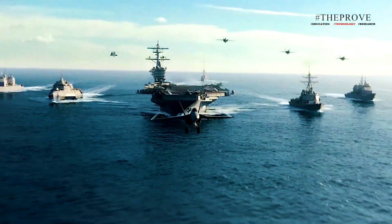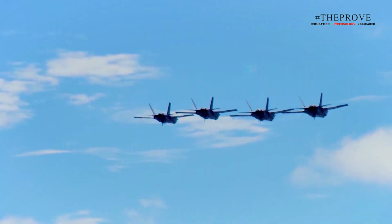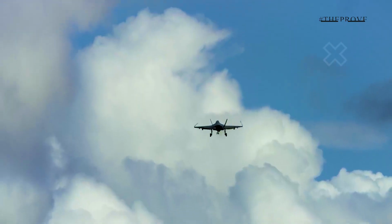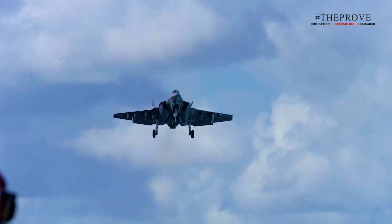With advanced stealth, superior avionics, and versatile combat capabilities, the F-35C enhances naval air power, providing enhanced performance in both air-to-air and air-to-ground missions while ensuring reliability and stability during carrier operations.